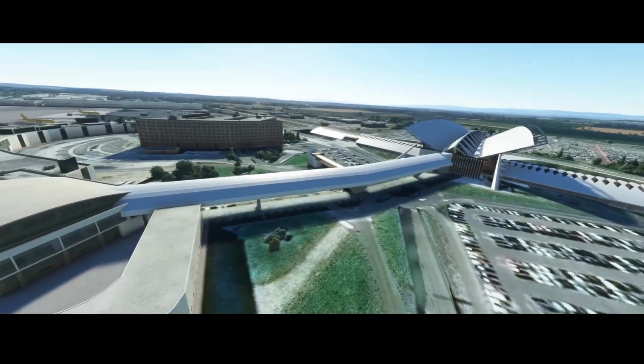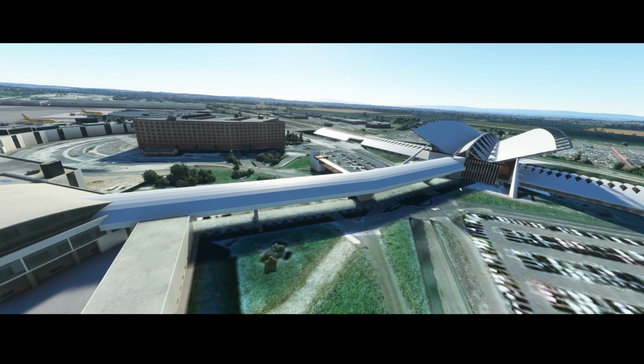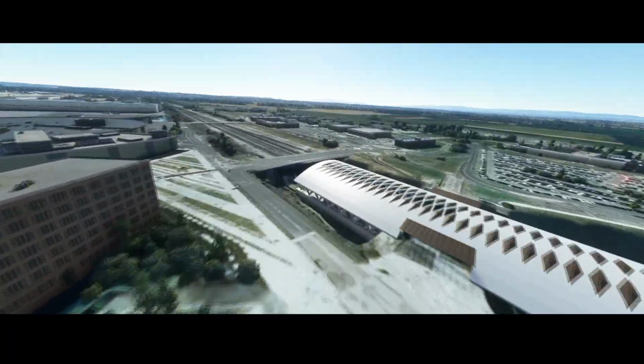The thing which I need to remind you of is that there's another great add-on, and that is the one with this nice train station, right? It's the Lyon train station, which is being added. It's a different add-on, right? So you need to install 2 add-ons if you want to have both of them.